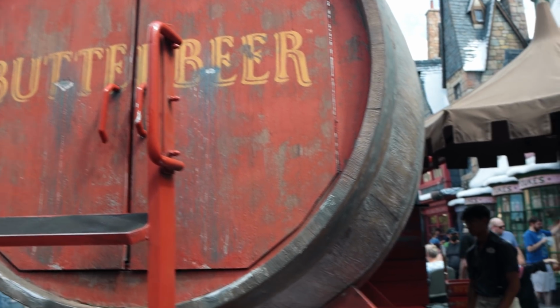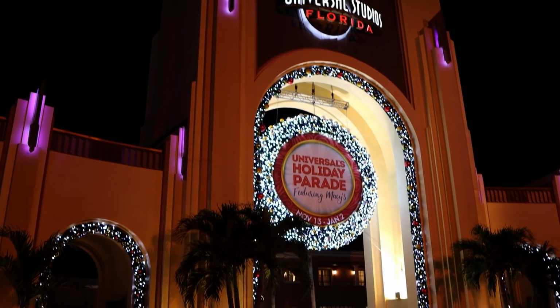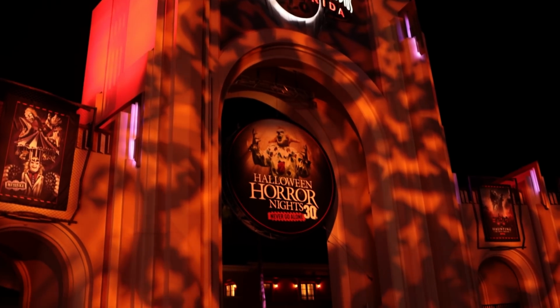So you can prepay butterbeer for a week. Universal has said that these cards don't expire, and there's no limit to how many you can purchase. So if you frequent the parks, you might want to stock up on a few of these as well.